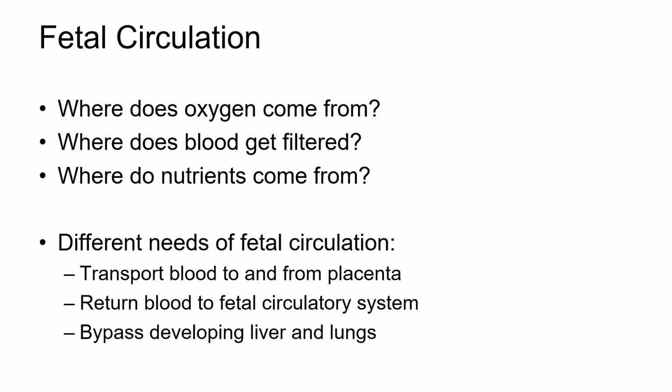And that exchange happens at the placenta. So the fetal circulation needs to transport blood to and from the placenta, which is just a big ball of capillaries, maternal and fetal capillaries, where all of these things, oxygen, nutrients, wastes, everything, are going to diffuse from mom's blood into the fetus's and from fetus blood into mom. But the red blood cells don't cross. Okay, so things that are part of the plasma can diffuse across the placenta. Red blood cells don't diffuse across the placenta.